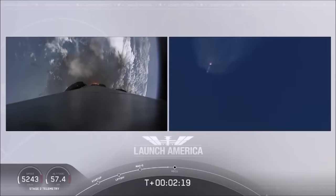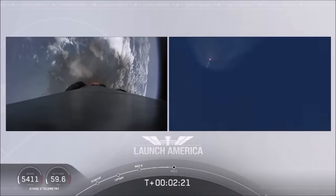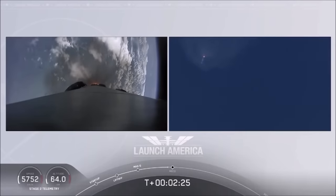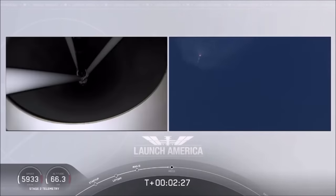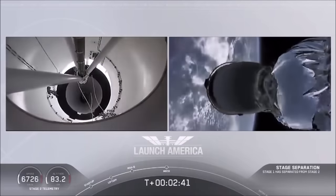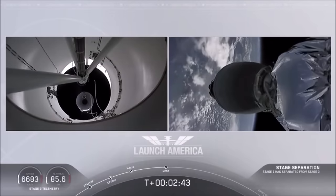M1D throttle down. We heard we're throttling down the Merlin engines on the first stage. And we have MECO. MECO. 2 Alpha. Falcon stage separation confirmed. Falcon 2 Alpha.